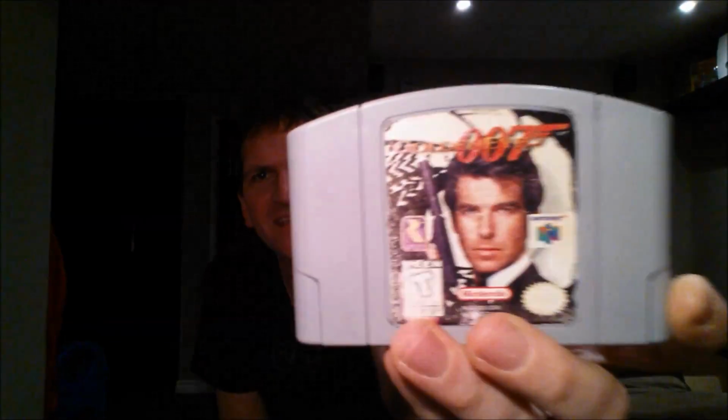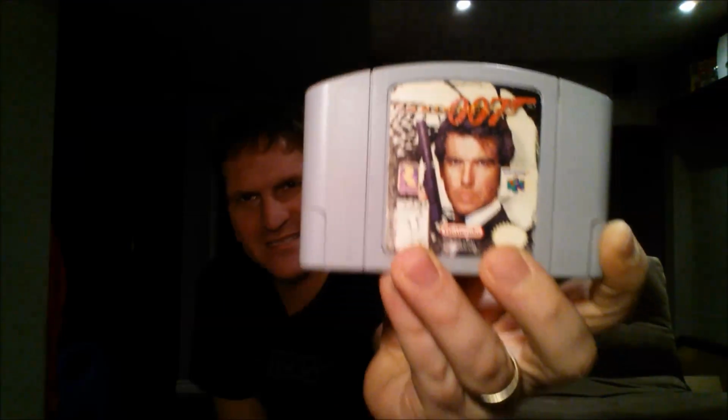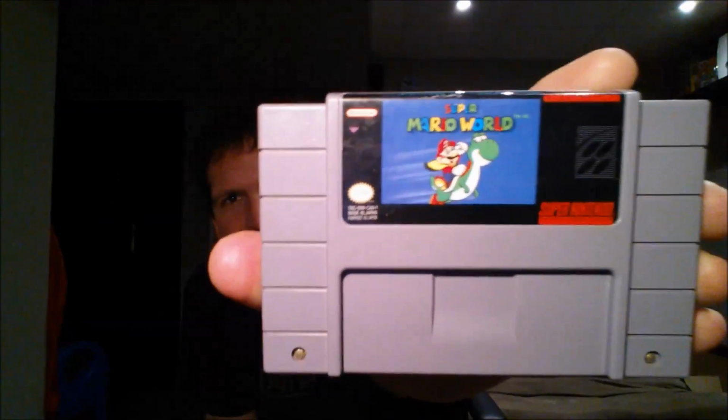So here we go. The first item in here is a copy of GoldenEye 007. The label's not in the world's greatest shape, but I didn't have this one in my collection, so this is wicked. I really appreciate that, man. That's a wonderful addition to the original trade. Thank you very much. He also sent me a really decent looking copy of Super Mario World, and that's pretty awesome. I already have this game in my collection, but I think he had multiple copies of this, and I said, hey, if you want to chuck one in there, go right ahead. So he did that, and that's really wicked.